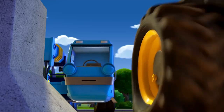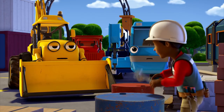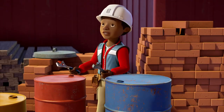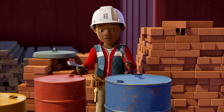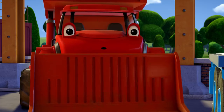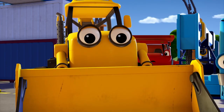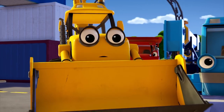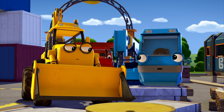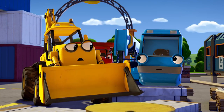What is Leo doing in there? Hi, guys. What are you doing? You can make some really crazy sounds with this stuff. Listen. Wow. How exciting. It's great, Leo. Hey, we could make our own band. Scoop and the Machines. That's a silly name. And anyway, we're supposed to be tidying up. And we will, Lofty, we will. After we've made some music.